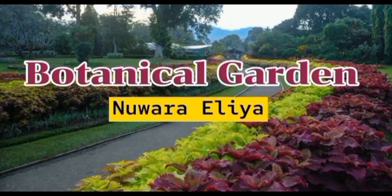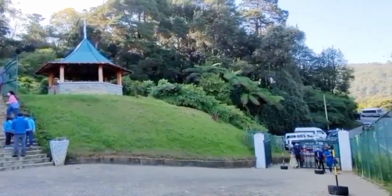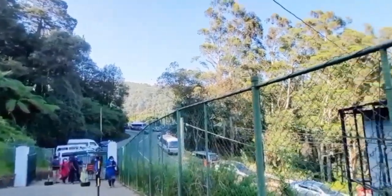The next place that you should definitely visit in Nuwara Eliya is the Haggala Botanical Garden. It's the second largest botanical garden in Sri Lanka and is open all year round.